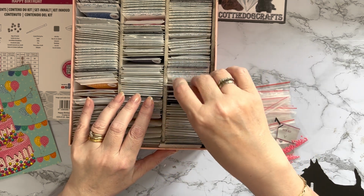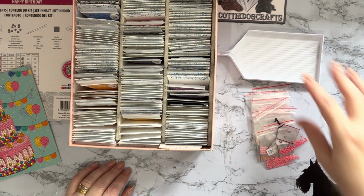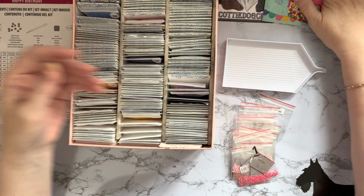So yeah, I need all the help I can get when I'm doing this, because I tend to waffle and my brain switches off and then I forget what I'm doing. Okay, but I think that is gorgeous. Love that card, absolutely love that card.